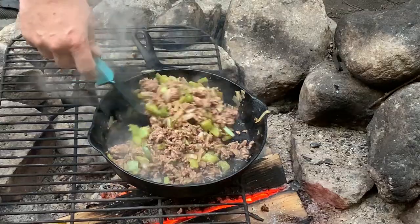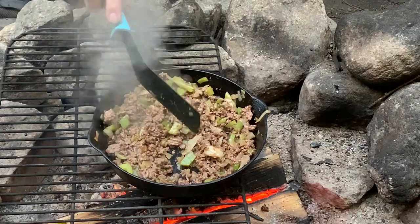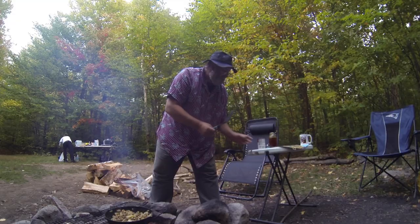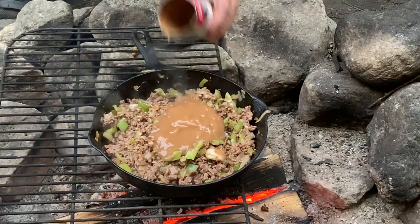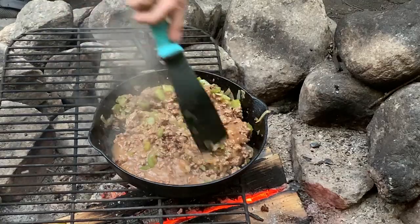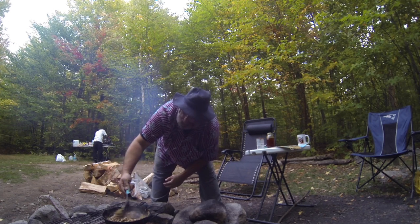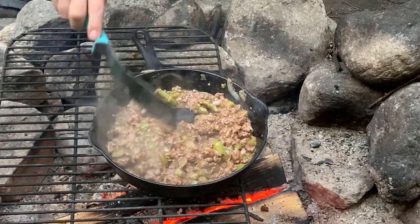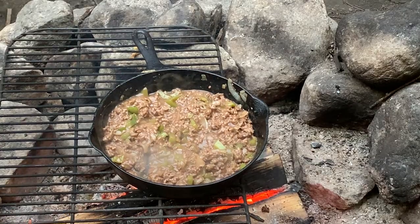All right, and now we used lean hamburger. So you see there's not no fat. And the reason for that is because we're gonna make up for it. Because we're gonna put in a can of gravy right in there, and we're gonna mix that up and heat that up. All right, doesn't that look good? I think so. All right, we're gonna heat that up so it's nice and hot, and then I'll show you what we're gonna do with it.